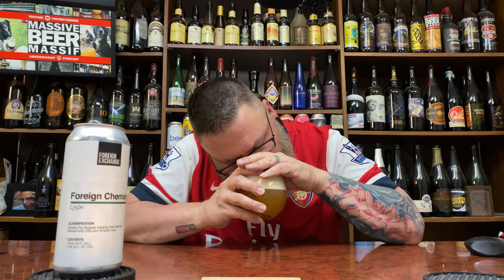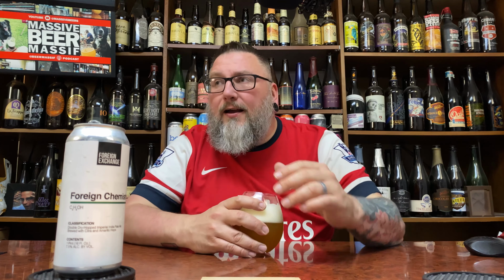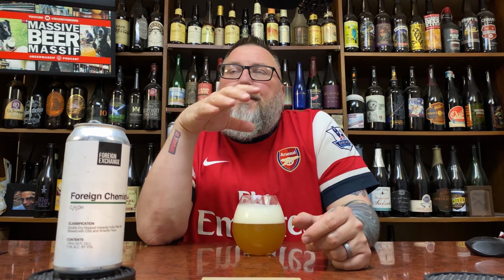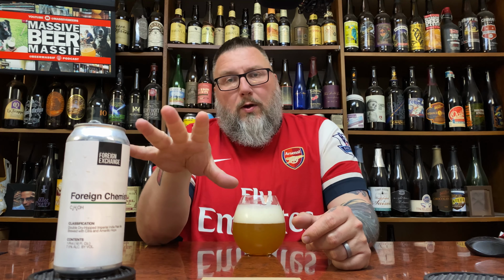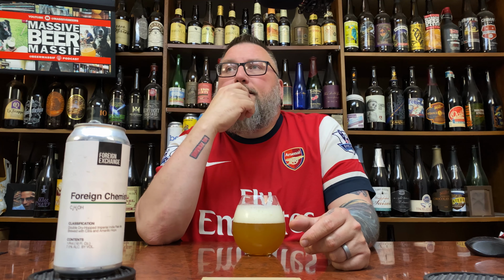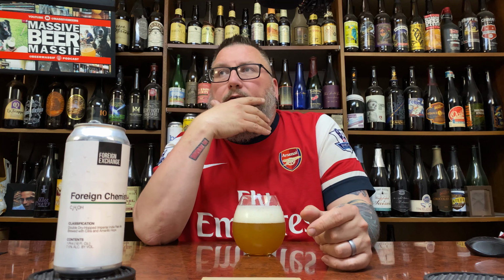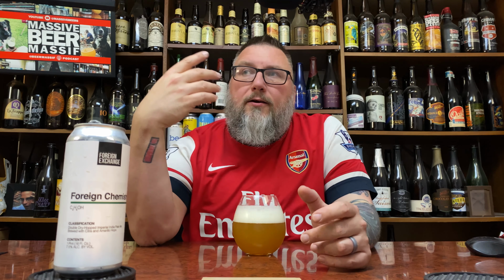It's got a nose. It smells like a Midwest hazy with New England influences on it. So it has a little bit of resinous to it, a decent amount of citrus, and a little bit of kind of mango tropical fruit floating around in there.